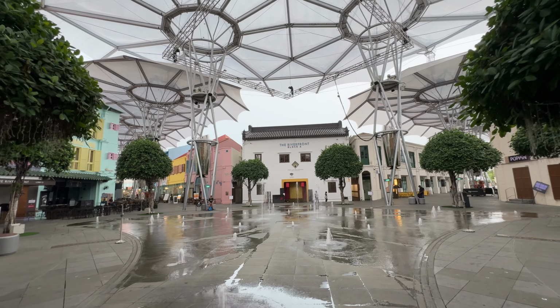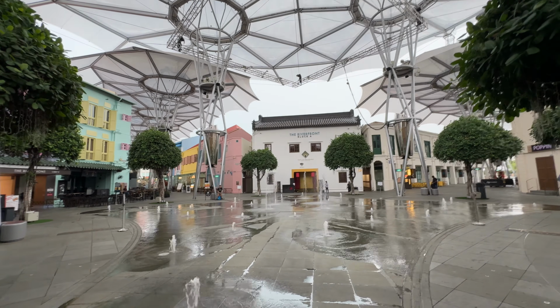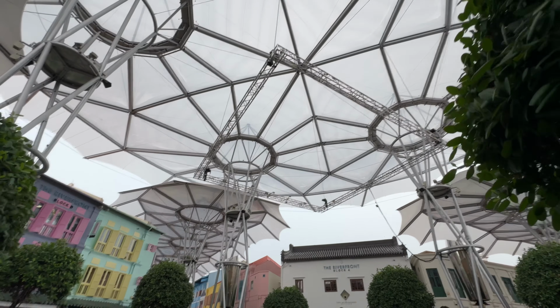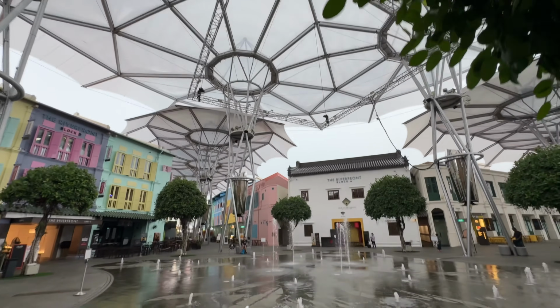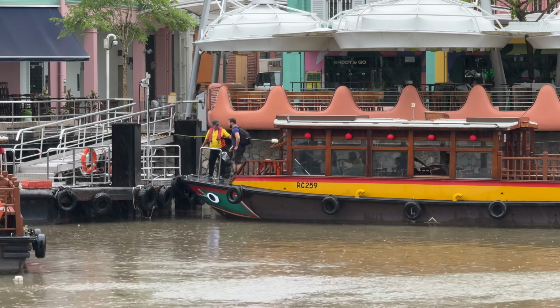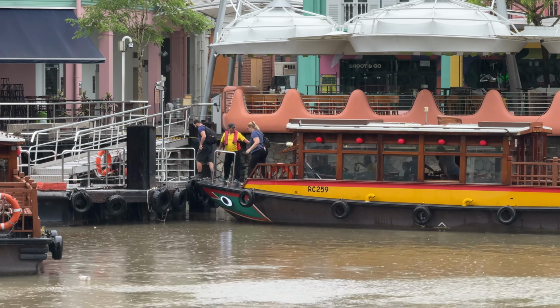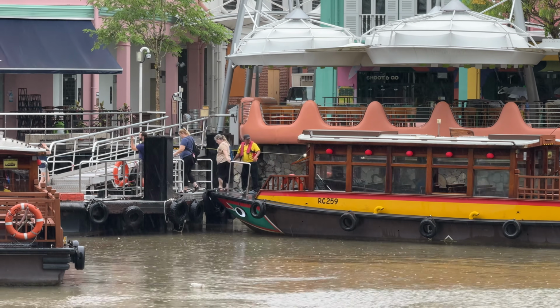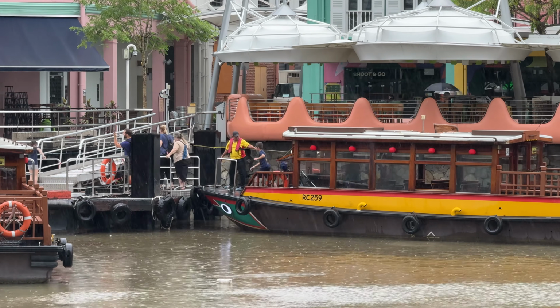This is the huge open area with the water features, and the shelter that you see were installed when this whole area was first renovated. That's one of my friends who has already started sketching. This is Singapore River, and the colorful bumboats you see are actually for tourists.